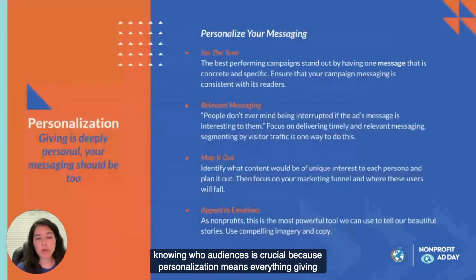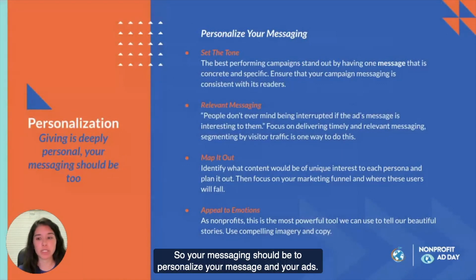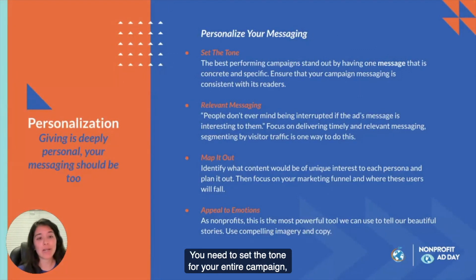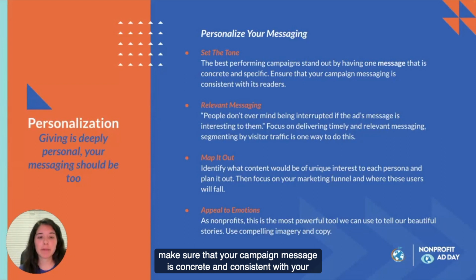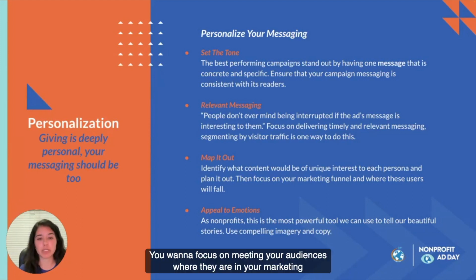So like I said, knowing who our audience is crucial because personalization means everything. Giving is deeply personal, so your messaging should be too. To personalize your message and your ads, you need to set the tone for your entire campaign. Make sure that your campaign message is concrete and consistent with your audiences. You also want to make sure that your messaging is relevant. When personalizing your message, it's important to map out your audiences and make sure you're speaking to the unique interests of each persona. You want to focus on meeting your audiences where they are in your marketing funnel.